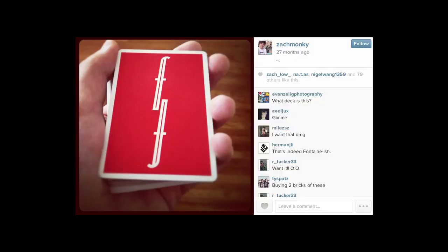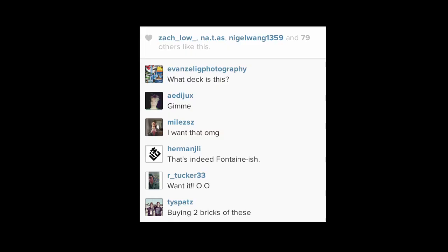I am 19 years old, and I do cards, meaning I design them, I ship them, I print them, I play with them. In 2013, I made a back design called the Fontaines. I posted one Instagram of this, and since then, my life has completely changed. People really liked this deck of cards, and people started asking to buy them. So I made these red Fontaines on Indiegogo in 2013. We made 2,500 decks, which is awesome.